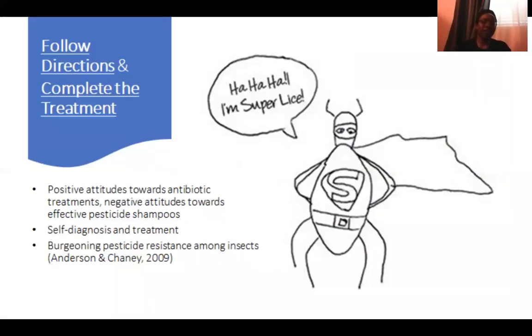Super lice. What's been happening is that doctors have been finding that body lice, hair lice, and pubic lice are becoming resistant to certain pesticidal treatments. And that's usually due to people not following the directions and not completing the treatment. So it's very important that you do that because you could be building an entirely new super species of lice.